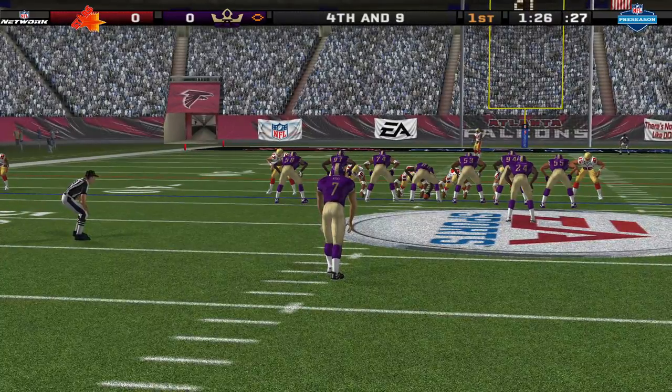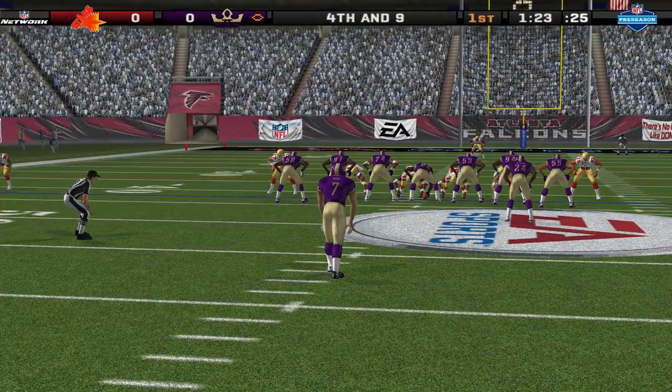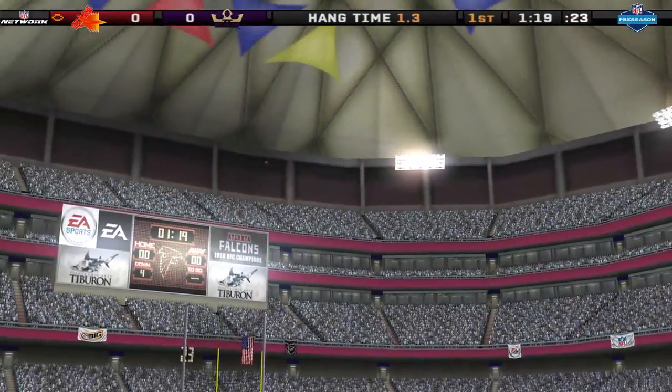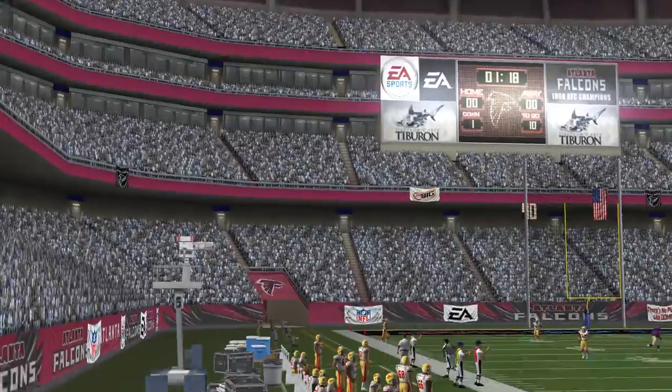Number 7 is trying to pin them close to their goal line. They'll spot this one where it went out.